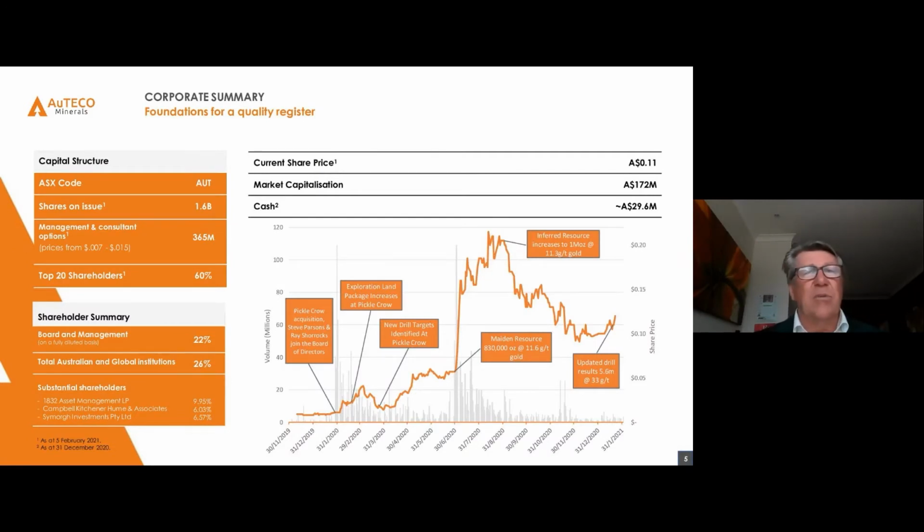The classic corporate summary here. Finished up at 11 cents, with a market cap of 170 million, take off roughly 30 million in cash, and we've got an unchallenging enterprise value of 140 million.